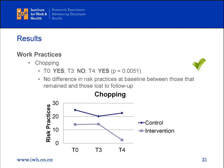However, you can see that there are some mixed results in here. And then Ben had the great idea, well, maybe we're seeing differences because perhaps we had that large loss to follow-up. A number of people dropped out through the study.